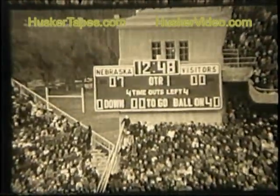Here's Paul Rogers' conversion. It's good, 7-0 Nebraska. Only one man got his hand on Johnny Rogers. North Carolina 28-7 over Clemson at the half.